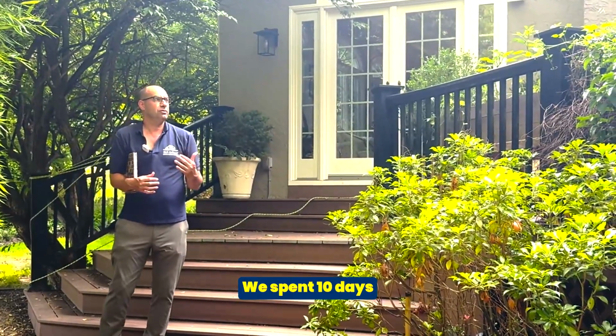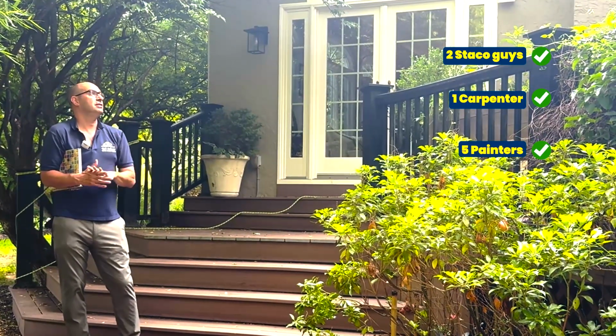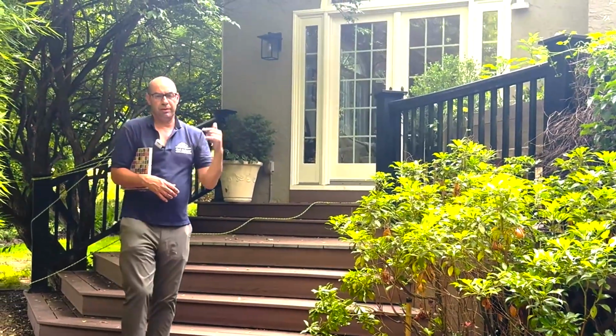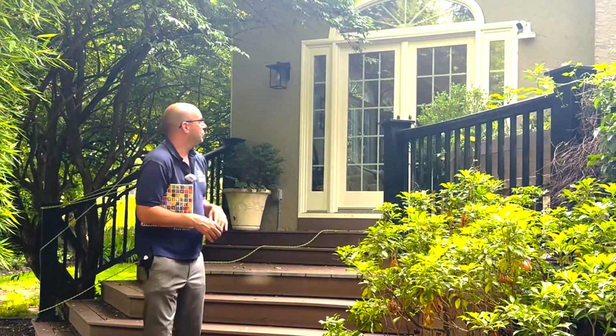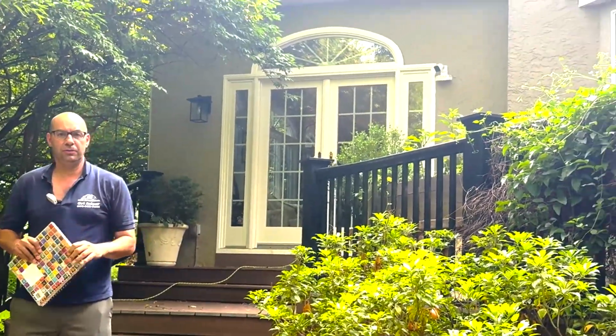We had 2 stucco guys, 1 carpenter, about 5 painters, and we primed the entire house in 1 coat, and then we painted the 2 coats. House looks good, perfect, satisfied, very, very satisfied clients. Thank you.